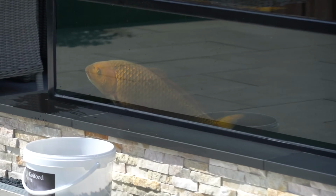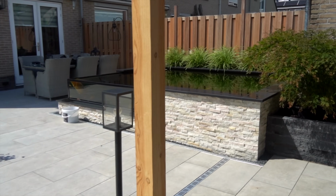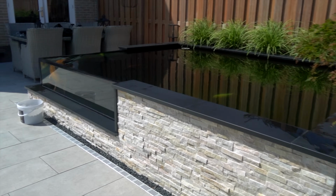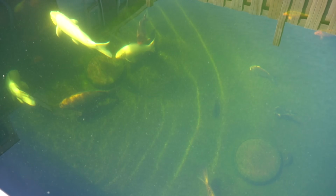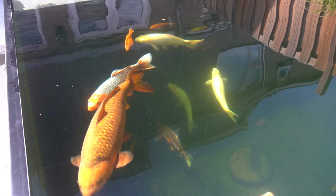And there they are again. They just had some food, so we don't say they are a little bit down because the food Rick gives the koi is all sinking. There they are. Look at that. Lovely.